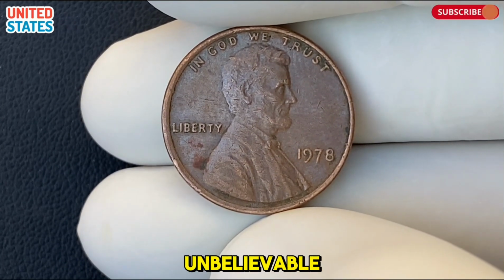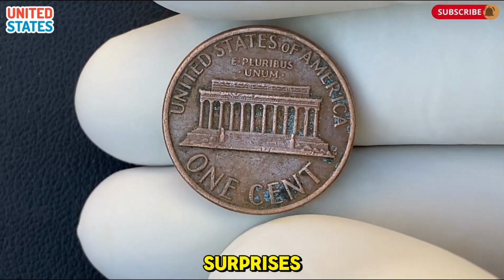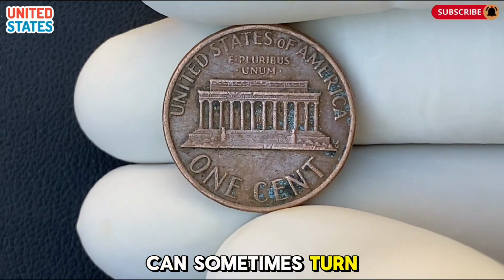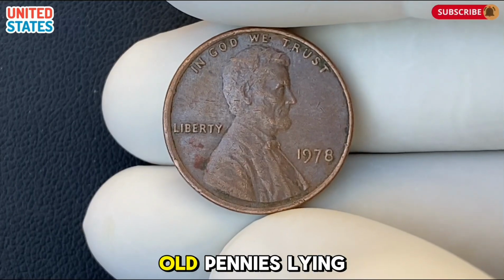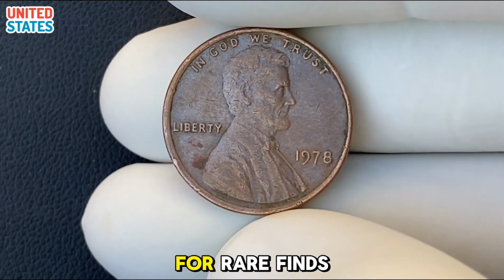This may sound unbelievable, but the world of coin collecting is filled with surprises. Coins that seem ordinary at first glance can sometimes turn out to be extraordinarily valuable. If you're a coin collector, or if you happen to have a jar of old pennies lying around, it's always worth taking the time to inspect them for rare finds.